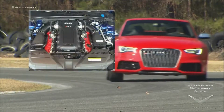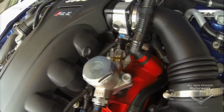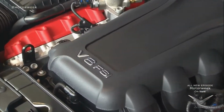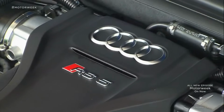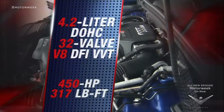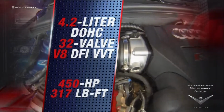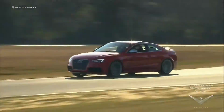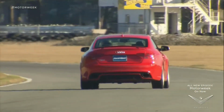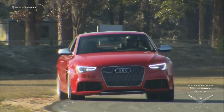This car is without a doubt the real performance car deal, and further proof of that lies under the hood, where you'll find a red accented, normally aspirated 4.2-liter V8. Ratings are impressive. 450 horsepower, that's 20 more than an earlier version in the exotic R8, and 317 pound-feet of torque. Audi's Drive Select adjusts a ton of vehicle settings, from steering feel and transmission shifting to throttle response and even the sound of the exhaust.